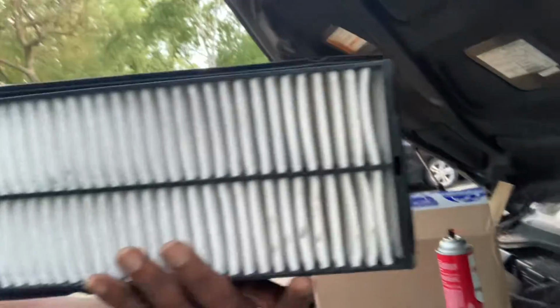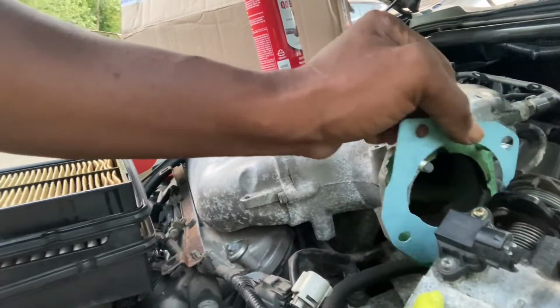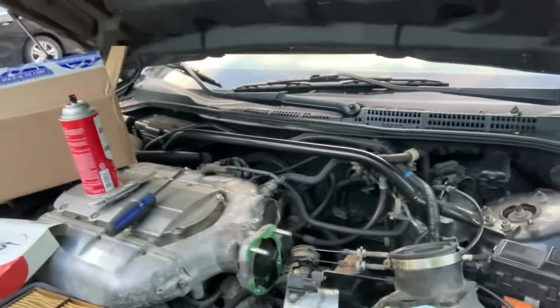So that is going in. That's one, and then I have a seal that's going over here, which does fit. I gotta clean this old one off because it's getting dark. I have not changed anything since I got this car in 2014, 15. So my throttle body is all discombobulated, which is all right because I'm gonna have to put that back together anyway.